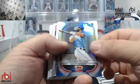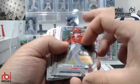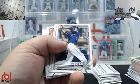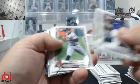Top 100, Kelnick for the Mariners, insert. Ramirez, Chrome first for the Angels. Gorman, Chrome. Piguero, paper for the Pirates.